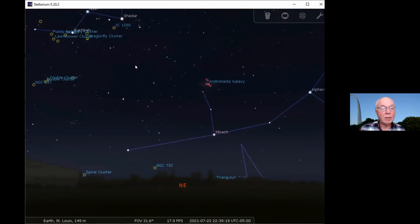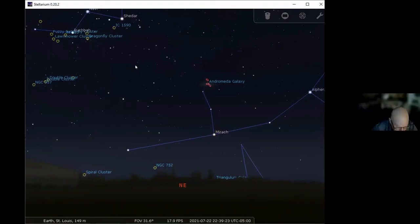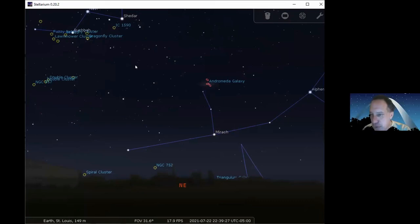But this is, again, pretty nice. I think Stellarium is very well suited to planetarium-type tours, kind of like what I did. You could certainly use it as your sky atlas to locate deep sky objects if you have a good sized telescope. But I think some of the other apps might be better for that purpose.